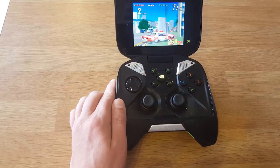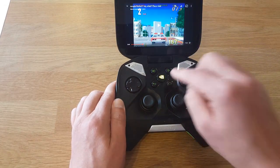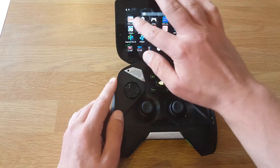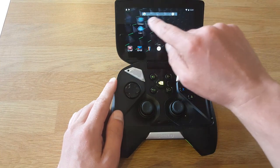Let's zoom back out again. I'm only playing this in medium. Right, away you go, Alan. Yeah, so the screen of this has got a plastic kind of coating, but it is very, very responsive.